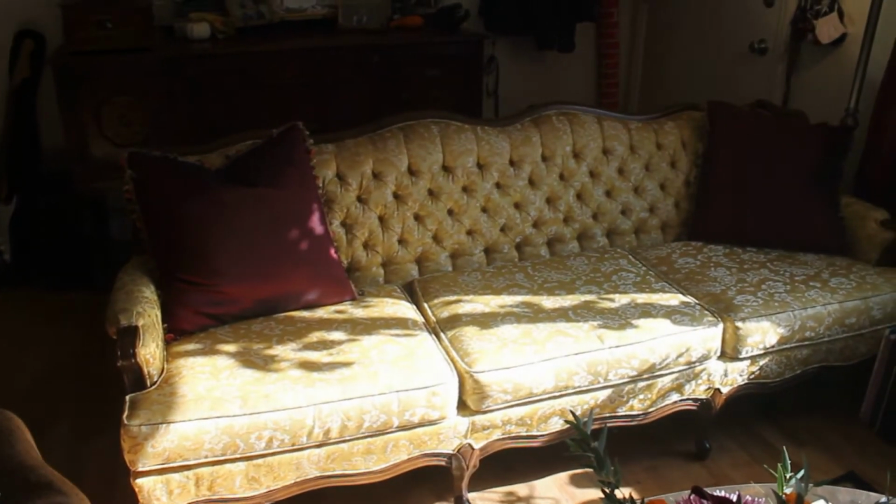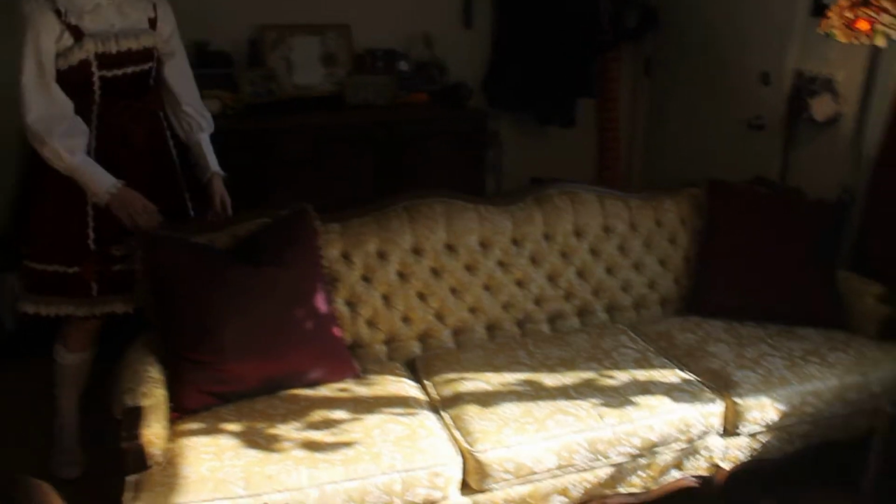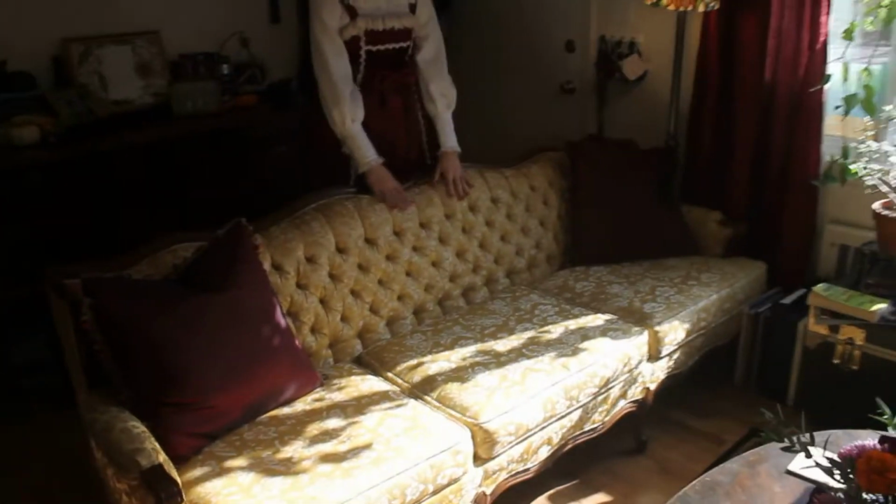So let's come around next and look at the couch. Oh, yes. So this couch is a gorgeous piece. This was what we built the room around. Yeah, the couch was the first thing we bought.